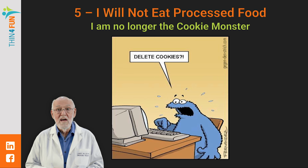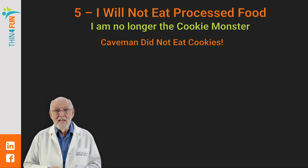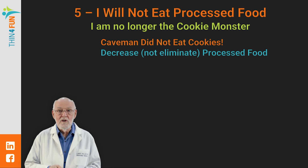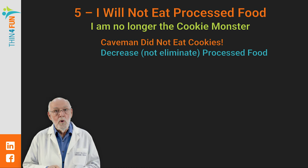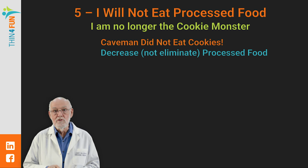Number 5, I will not eat processed food. I am no longer the Cookie Monster. If you've been able to eat just one cookie, not me. So caveman did not eat cookies. We have to decrease, but not eliminate processed food. If I told you to eliminate it, you'd leave the program. But the problem is we eat 80% of our food is processed food and only 20% is good. We need to switch that the other way around so that 80% of our food is natural and only 20% of our food is processed.